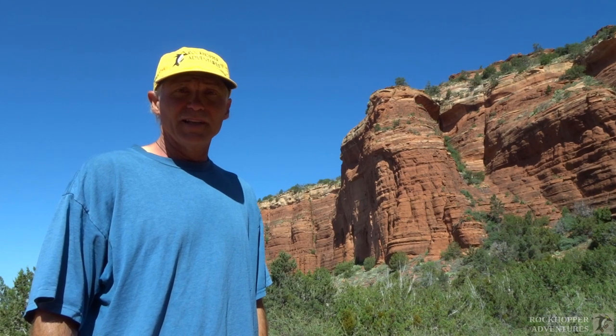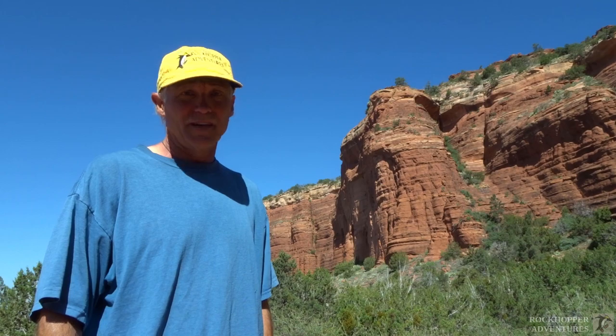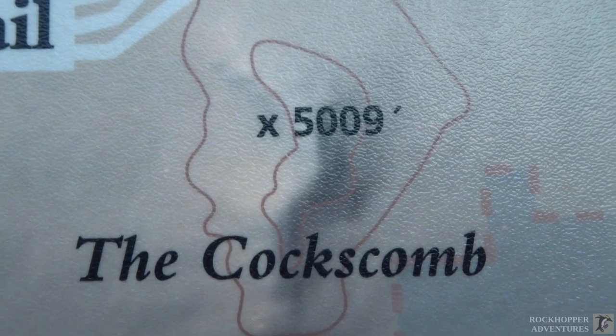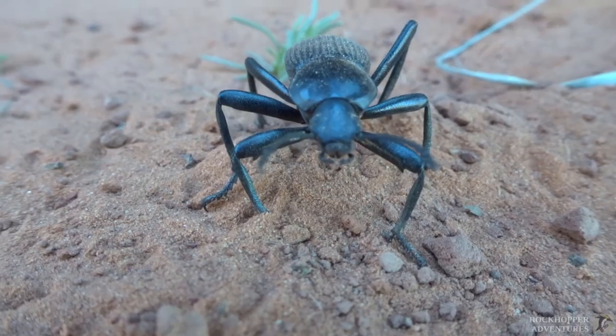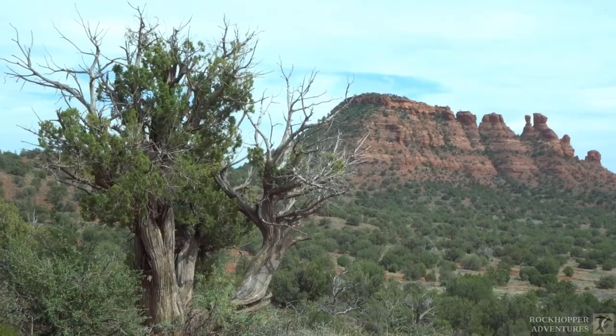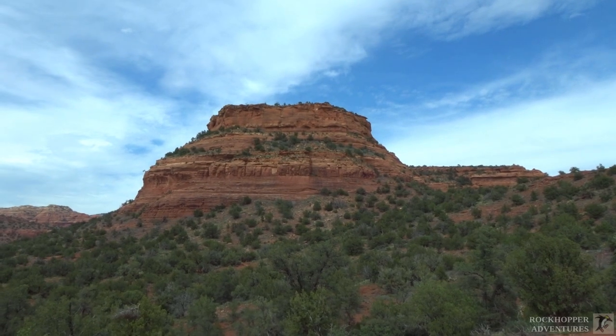But no worries, we won't be in town, we're going to be outside of it. The natural beauty that led to the region's excessive exploitation is also the thing that redeems it. Looks like the Cockscomb is 5,009 feet in elevation. There's our first look at the Cockscomb from a distance. To our left is Doe Mountain.